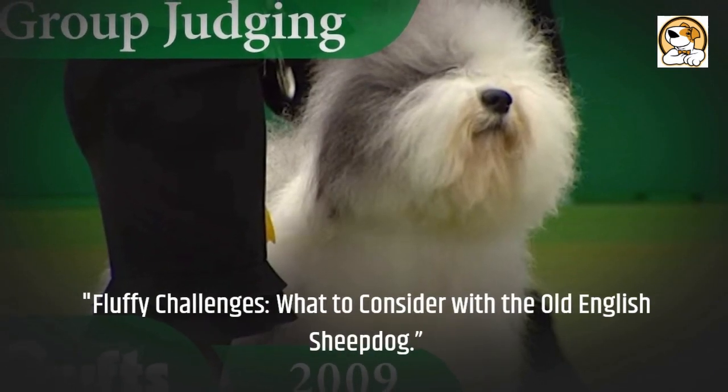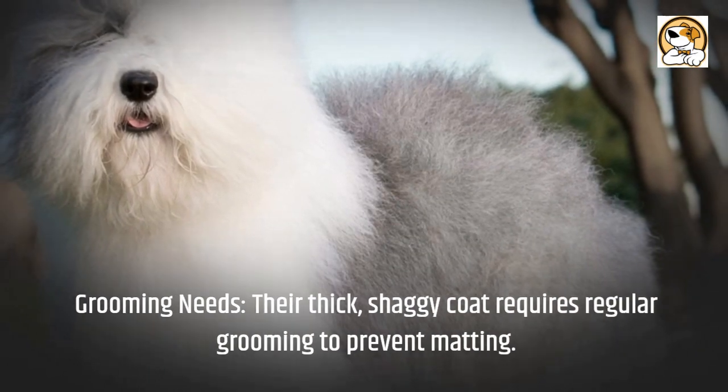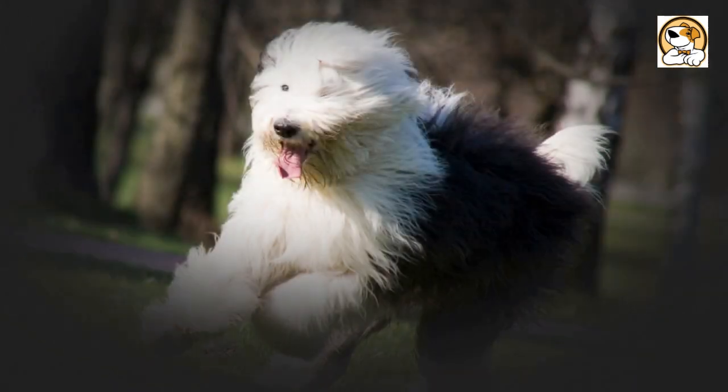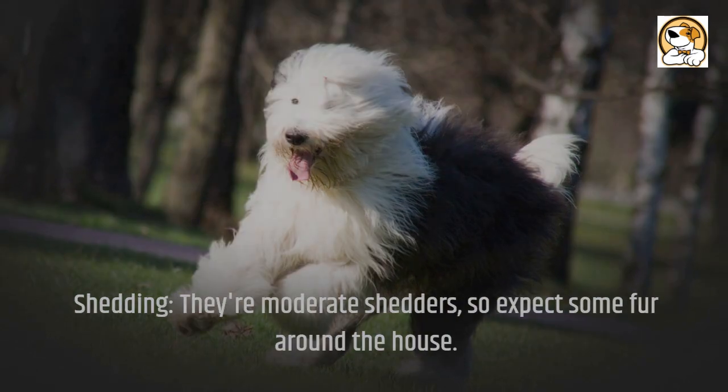Fluffy challenges. What to consider with the Old English Sheepdog? Grooming needs. Their thick, shaggy coat requires regular grooming to prevent matting. Shedding. They're moderate shedders, so expect some fur around the house.